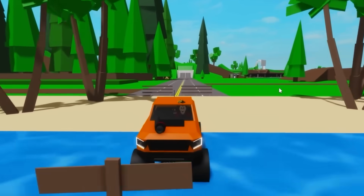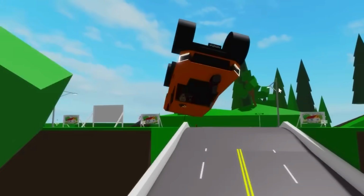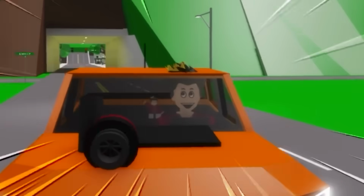Now that we've done that, we just need to go full on reverse, and we'll see our car go as fast as never before. Look at that! It literally made a backflip on its own. I gotta be the best player of Brookhaven around.